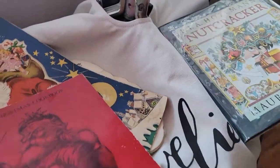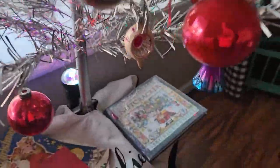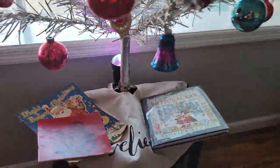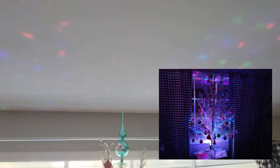And I have a color wheel for this tree that works just fine, but it's noisy, so I prefer these projection lights that you get from Walmart, and just put it right underneath the tree. And I will insert a video of the tree at night, but it does project.